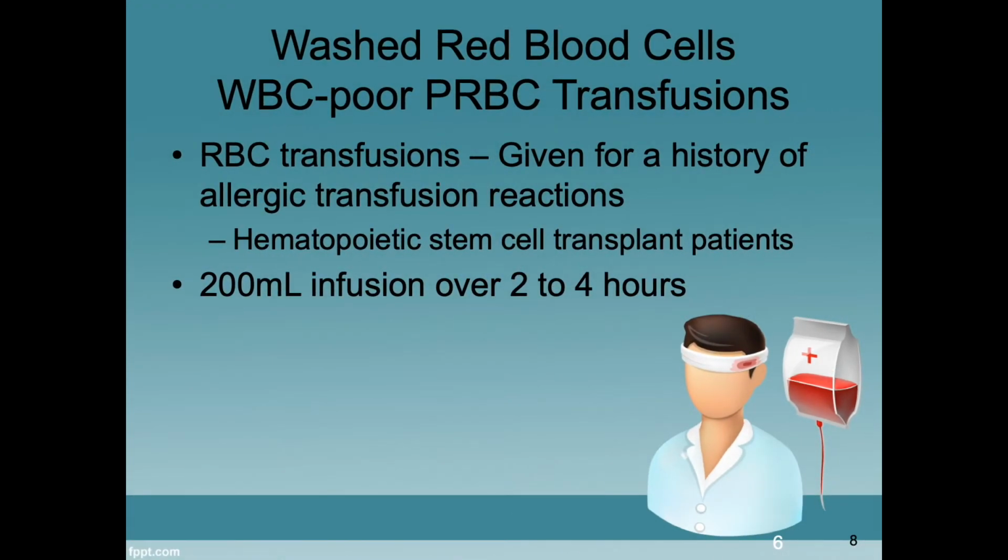In some cases, it's important that we give our patient WBC poor or washed red blood cells. And this is a transfusion given to a patient with a history of allergic transfusion reactions. For instance, patients who have hematopoietic stem cell transplants. A 200 milliliter infusion should be given over 2 to 4 hours.